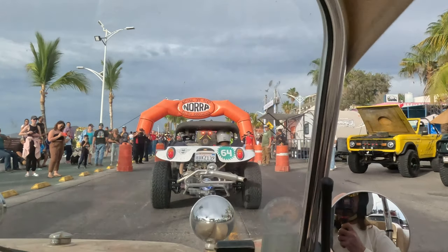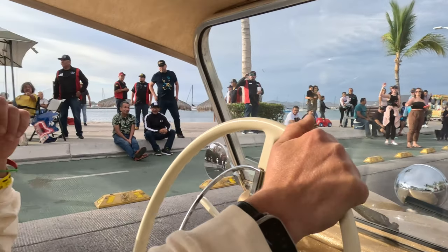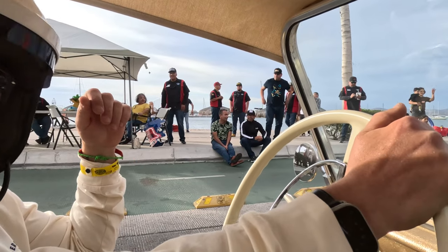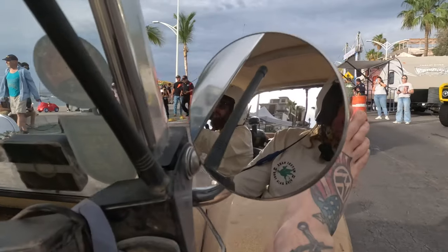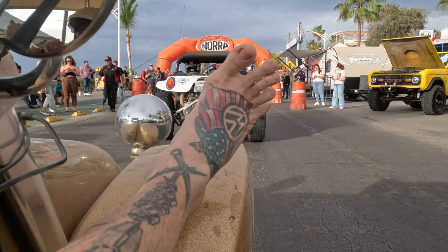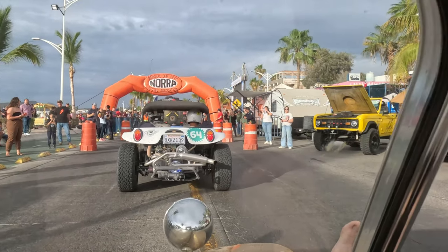Made it to the finish line, ladies and gentlemen. We are here in beautiful La Paz, oceanfront finish line. Beautiful. Cruising. Nice, warm welcome to La Paz. Consistently barefoot. And I ain't mad about it.